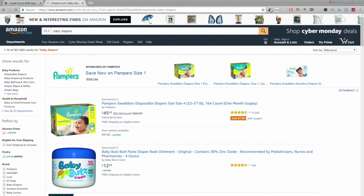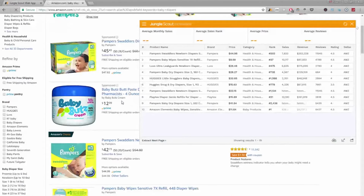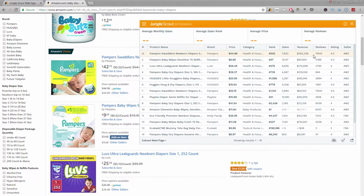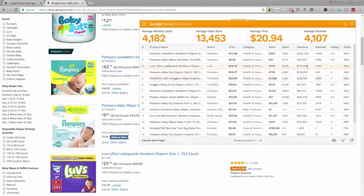For example, if we're looking at that, you hit the Jungle extension, and you can see all the stats for all these products, right? And it goes down the list. That's a huge game play right there. All these guys are making six figures a month. Well, actually, a little bit closer to six figures, not quite, because this is not their take home. It's obviously going to be cut by FBA fees, shipping, product costs, stuff like that. But they're still making a lot of money nonetheless.